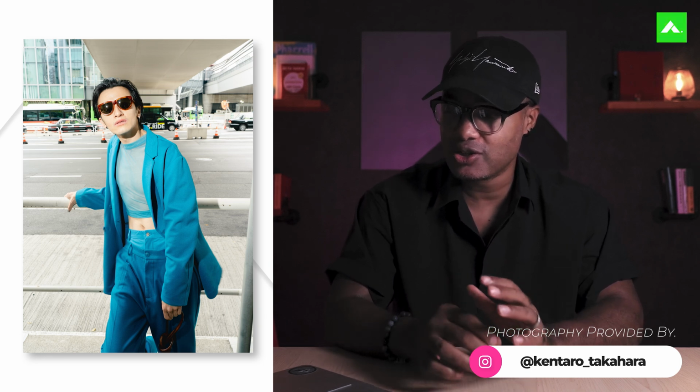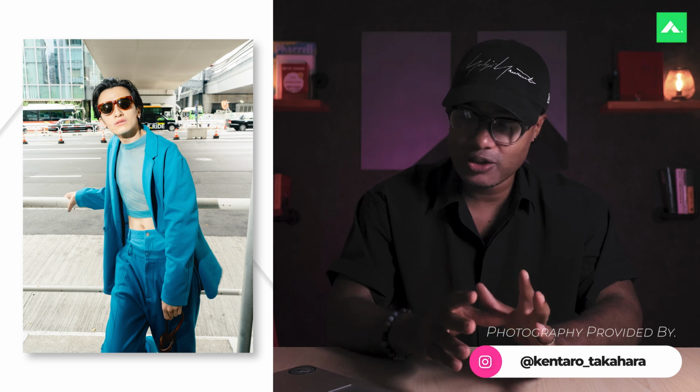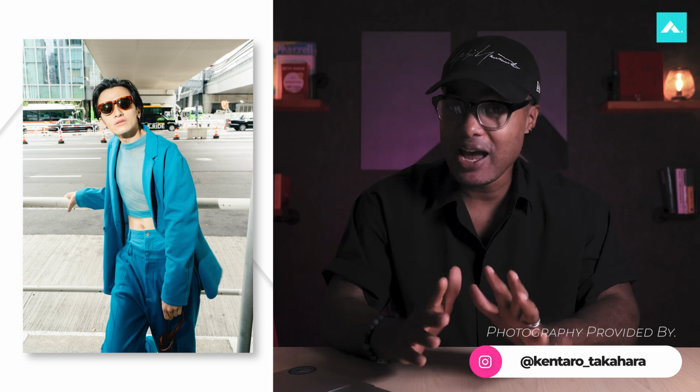And the reason why I love this outfit so much is not just because of the use of texture, the use of hues, the use of color, but it's because you would see it out on the street. Maybe not at this extreme. This is a Tokyo Fashion Week outfit, but as far as the silhouette is concerned, this is normal.